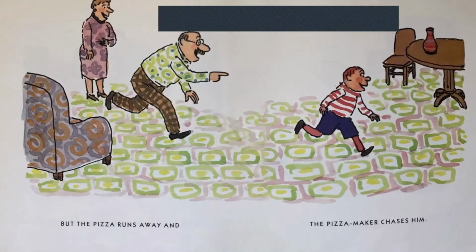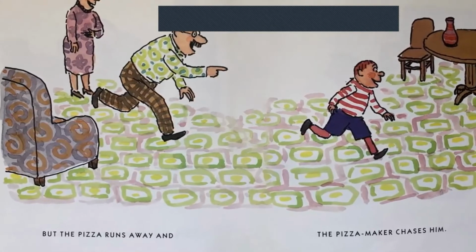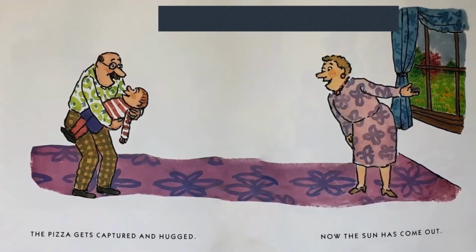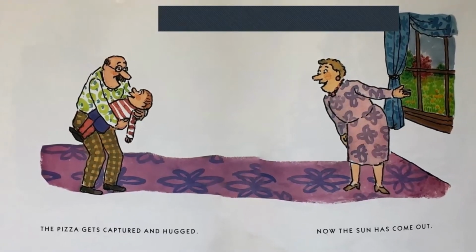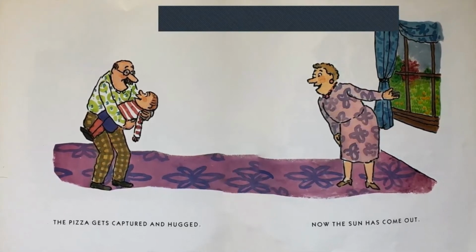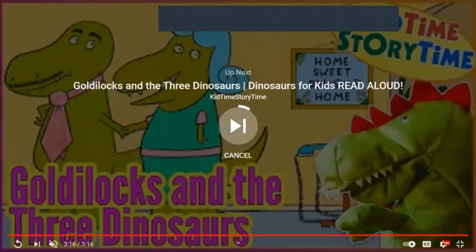Oh no, the pizza runs away, just like another story we read together. And the pizza maker chases him. "Come back." Well, the pizza gets captured and given a big hug. And now the rain has stopped and the sun has come out. And the pizza decides that it's time to go out looking for his friends. And he grabs his ball and heads out the door for some fun. And that is the end.